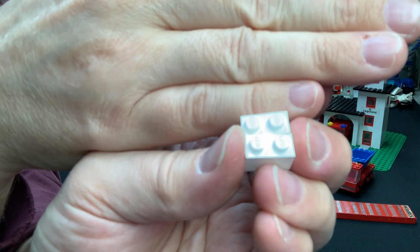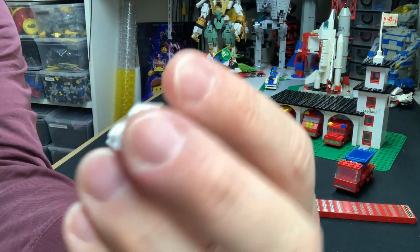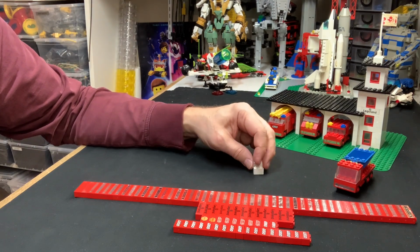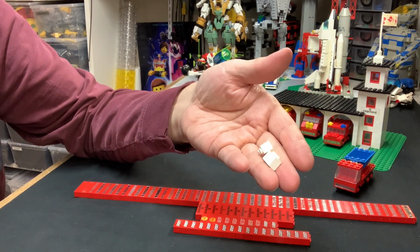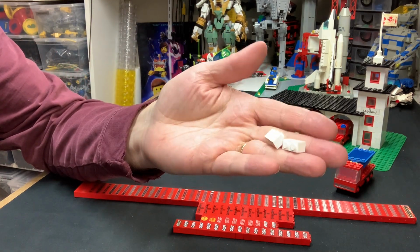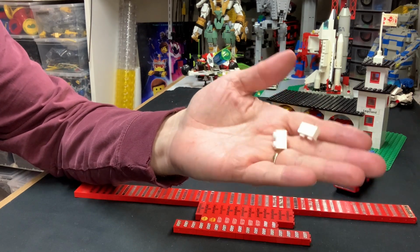They are the original logo from the 60s. And so these are CA bricks, and they have the really old logo on them. And they're white, and that was really cool to see. And they're not scratched. So these were not mine. I got these in a lot at some point, I don't know when.